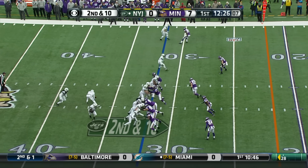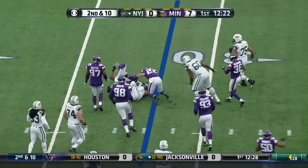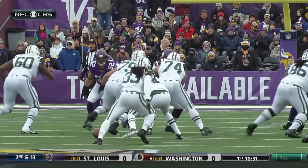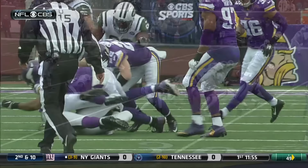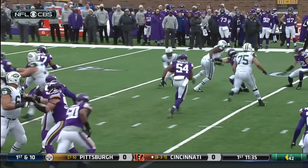2nd and 10 from the 32. That spotted dribbler. Gino, the little shovel pass. That's Jeremy Kerley trying to make something out of nothing. They dump him down right at the line of scrimmage. And so Gino tries to gamble that time. What could have been an ugly play. Bad snap by Mangold. Yeah, Nick Mangold on the snap.